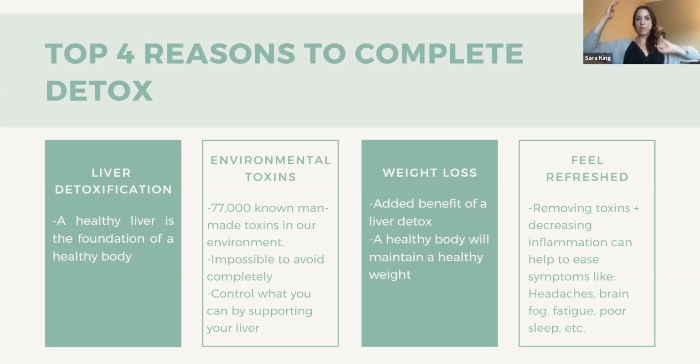And I think one of the best feelings ever is this feeling of refreshment. After you complete a functional medicine detox, even like on day 3, I feel like you can tell just a huge difference in the way that you feel, be it brain fog is lifted. I actually had natural energy, which is something that I've never had in the past.